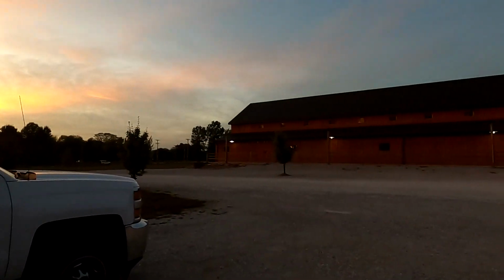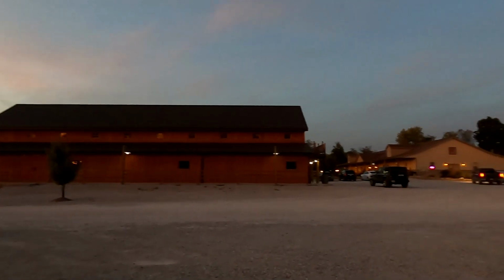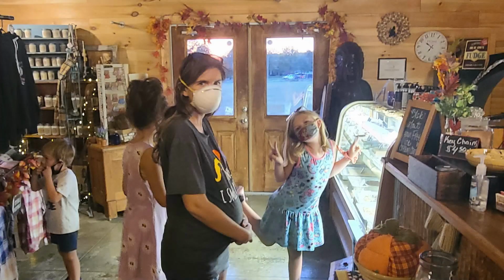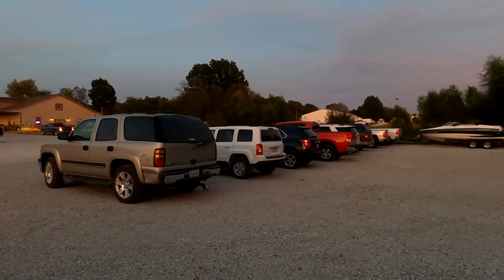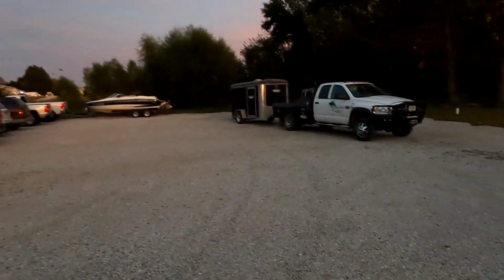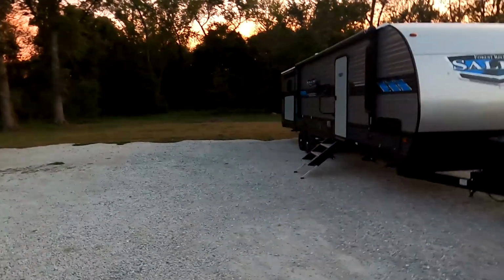Not there, that's the wedding barn where they have weddings and all different types of events. But over there, that's where the store is, and the restaurant, outdoor patio. And as you can see, it's pretty busy. They were having a baby shower. There were no cars here when we arrived, which made it easy to back in, but now it's all filled in, but there's still room. So it's definitely pretty adequate space. And we're gonna leave it here for a moment.